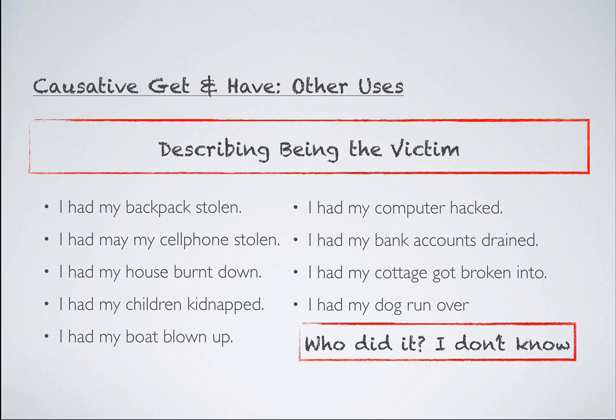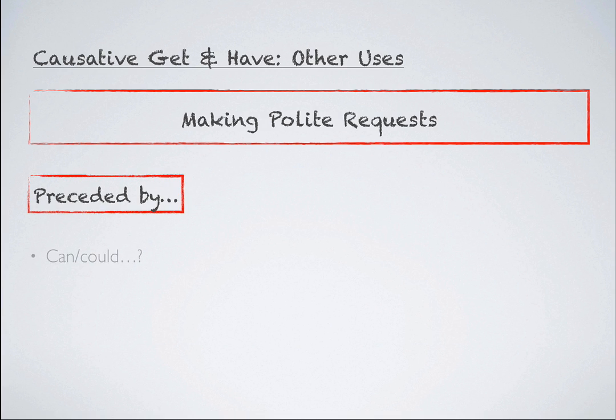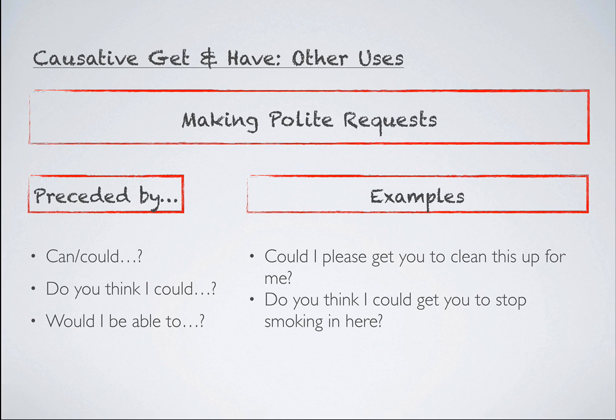Another use for this is to make a polite request. It is usually preceded by can or could. Do you think I can? Or do you think I could? Or would I be able to? For example, could I please get you to clean this up for me? Do you think I could get you to stop smoking in here? Would I be able to have you pick me up at the airport?